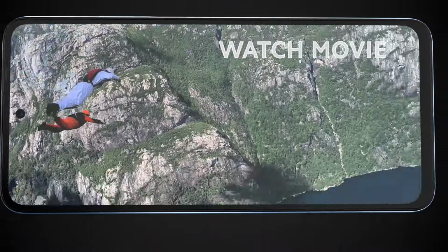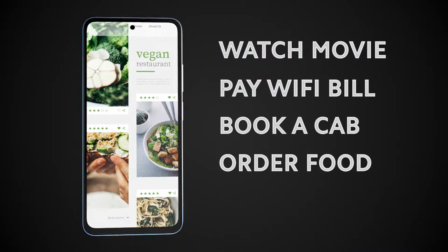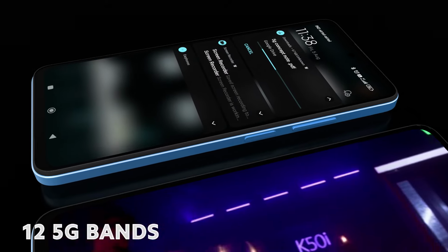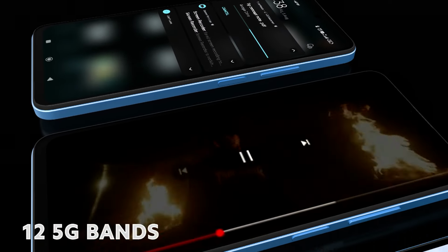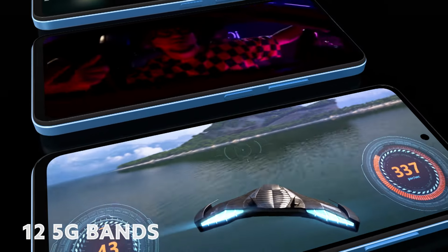So you can watch a movie, pay the Wi-Fi bill, book a cab, order some food, and post that update simultaneously. Truly global 12-band 5G for seamless and faster internet connectivity anywhere and everywhere around the world.